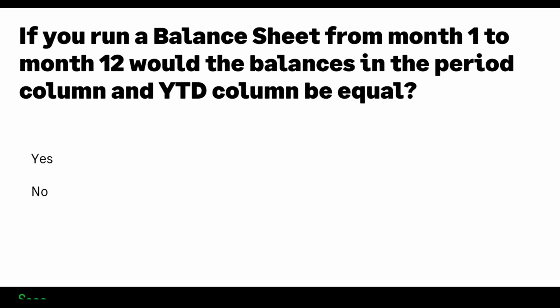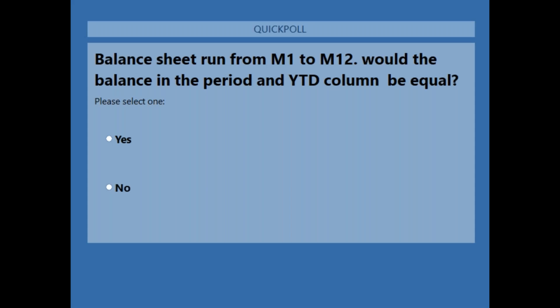If you run a balance sheet from month 1 to month 12, would the balances in the period column and year-to-date column be equal? A shortened version of the question is going to be available when you can select the poll. But again, just to repeat, if you run a balance sheet from month 1 to month 12, would the balances in the period column and year-to-date column be equal? Yes or no?